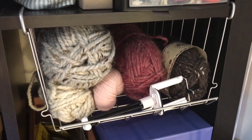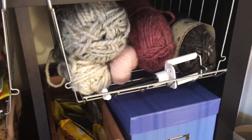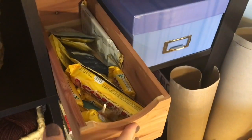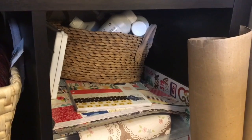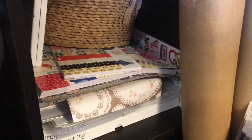Here's some more chunky weight, or I think this is some Aran weight that I have. Really nice yarn. Pictures in that box. Right now I'm just storing in my little cedar box. I know it's for yarn or for socks, but I've just got some goodies in there for packages. Down here I have all kinds of art supplies, some paints, different mediums, palettes, and lots of papers that I like to use in journaling.